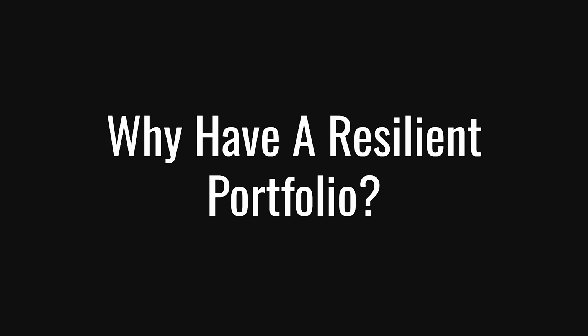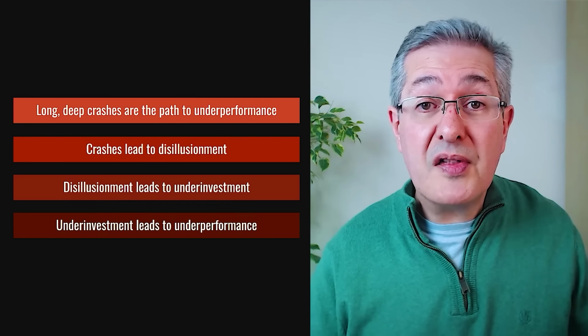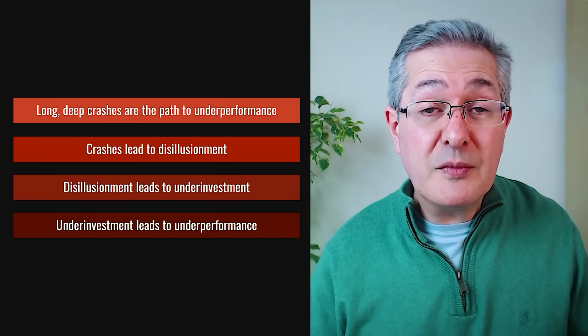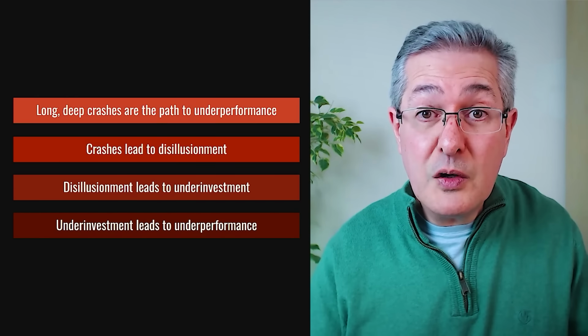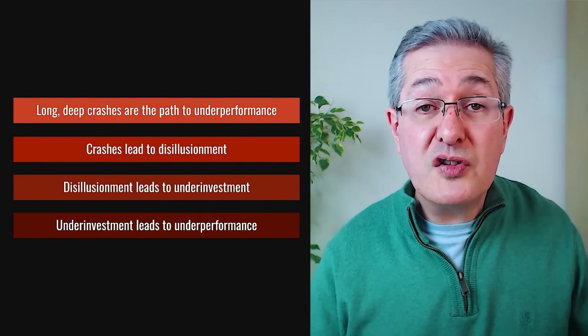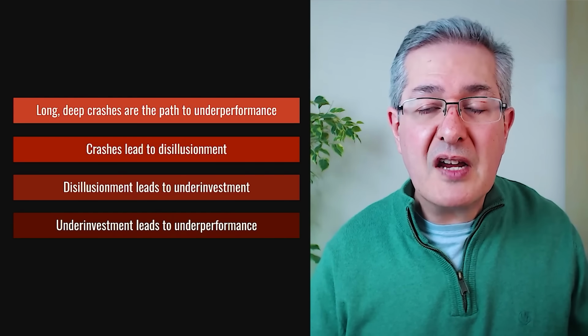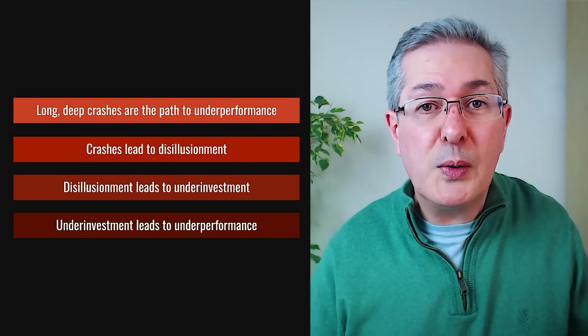So what do we mean by a resilient portfolio? A good portfolio may generate good long-term returns, but if you can't stick with it over the long term, then it's of no use at all. And to misquote Yoda, long, deep crashes are the path to underperformance. That's because our willingness to invest may be dashed by large losses. Disillusionment leads to underinvestment. And if we don't invest our capital, we can't generate returns above the cash rates which we generate from cash sitting in our bank accounts, for example.